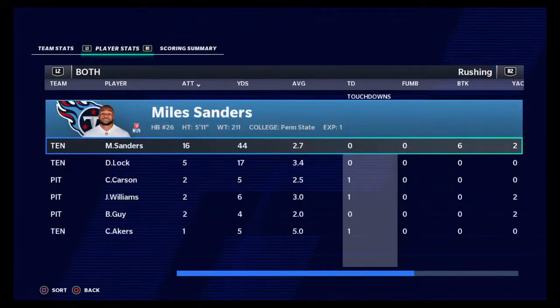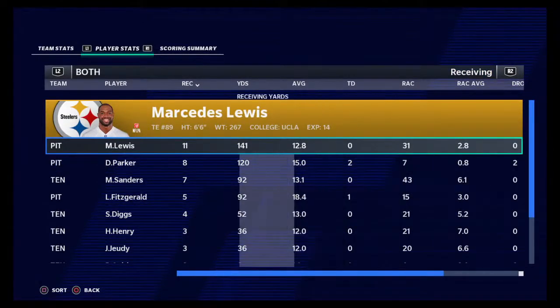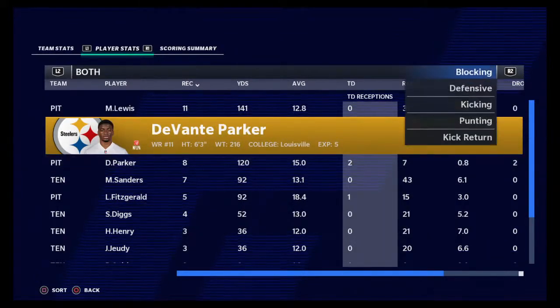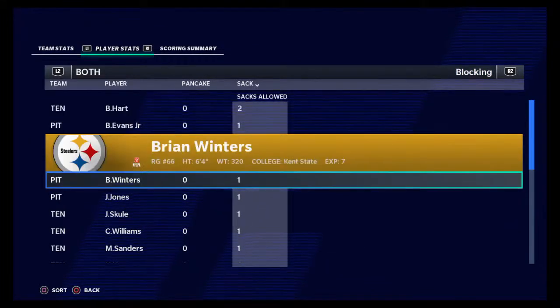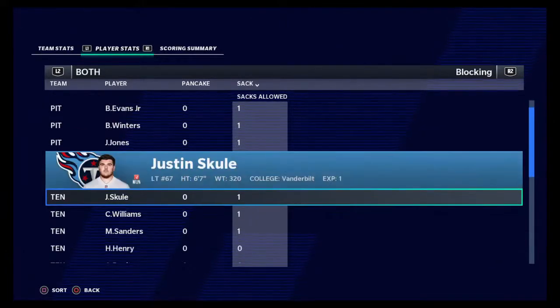So for the Steelers, it'll be a .500 start as the win gets them back to 2-2. And they'll return home next week to take on the Philadelphia Eagles. Meanwhile, for the Titans, they'll sink now to 0-4. And they will get a home date next week as they will take on the Buffalo Bills.